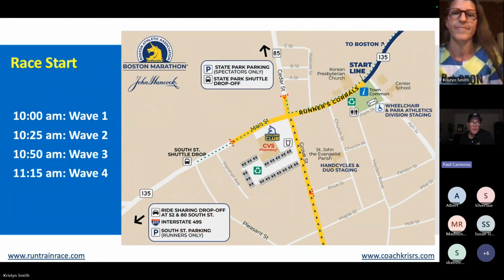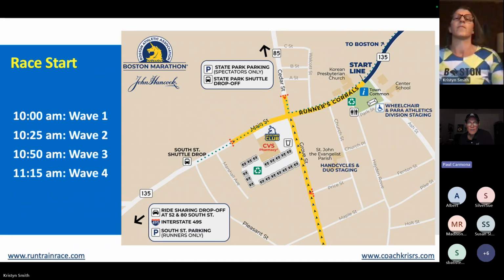Again, there's the times for the race starts. Another thing I forgot to mention earlier: in the middle of the photo where it says CBS Pharmacy and all the porta potties, there is a table in there, and the photo here is a cup of water. There is water there, and I think the sports drink Gatorade.